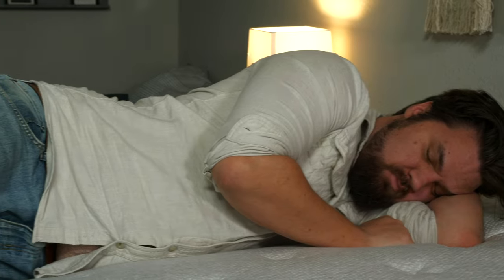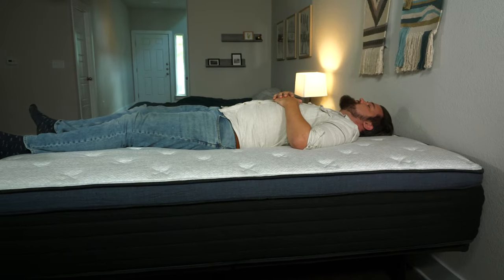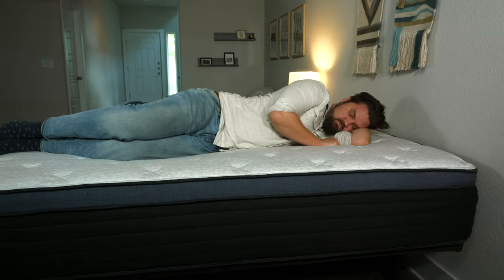When you're on your side, you feel almost no pressure on your shoulders and your hips. But at the same time, it is also supportive enough for back sleeping. So when you move to your back, a good balance of comfort and support. It is also zoned to keep you in good neutral alignment with your side sleeping and back sleeping, and being one of Helix's Luxe models, some great cooling features as well.